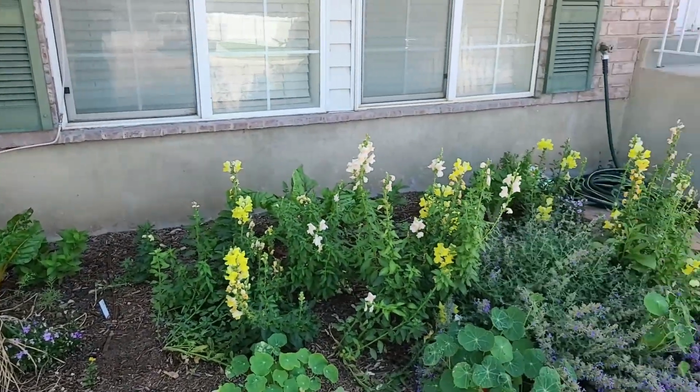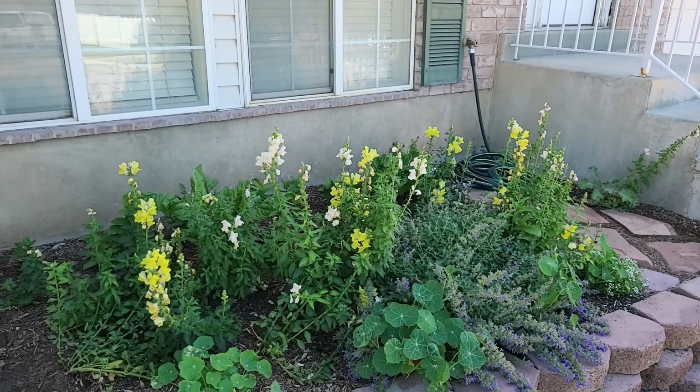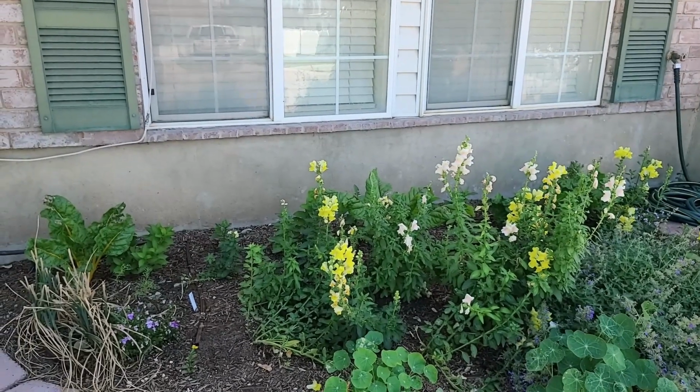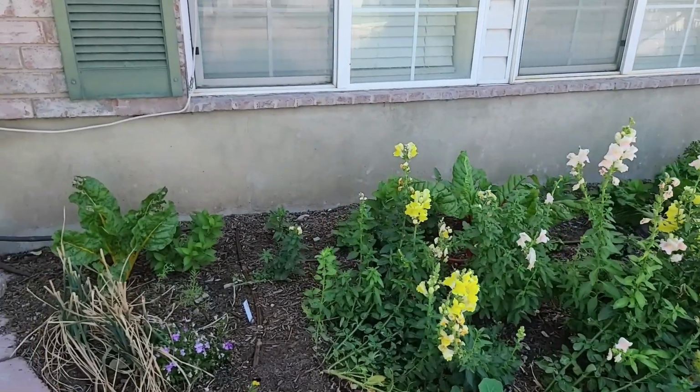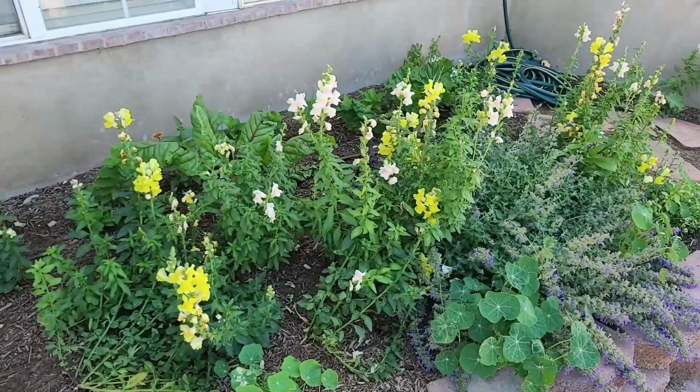Right now it's in shade. It's about 11:30 a.m. and this does not see sun until about 2 p.m., but it's on the west side, so the sun is scorching. I do have to keep a little bit of water on this to make sure things don't wilt.